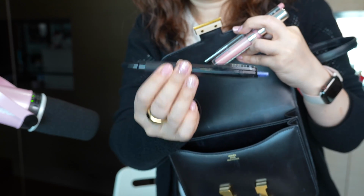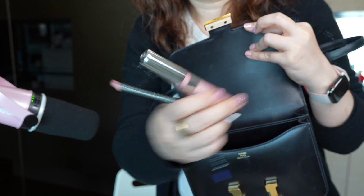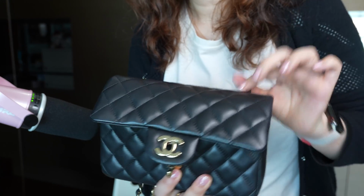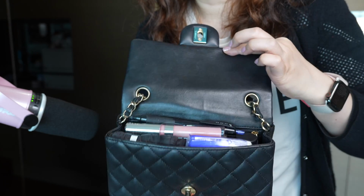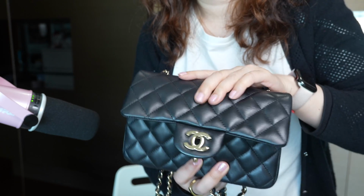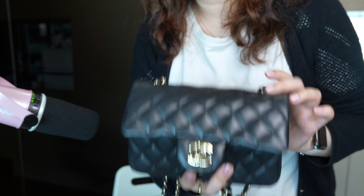I have a pen in here, a lip liner, and my Chantecaille lip gloss, and finally a pair of flat reading glasses. Now I've transferred all the items into the Chanel mini flap, and you can pretty much see it is at full capacity. So I would say that both of these have roughly the same capacity.